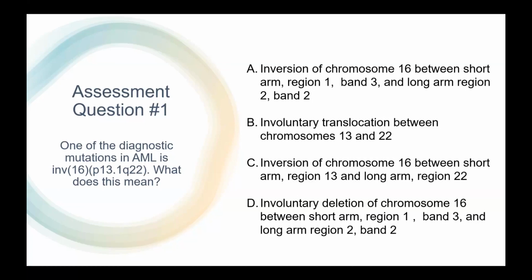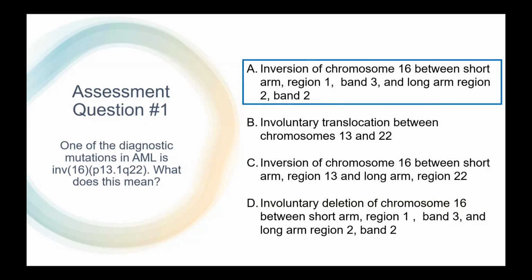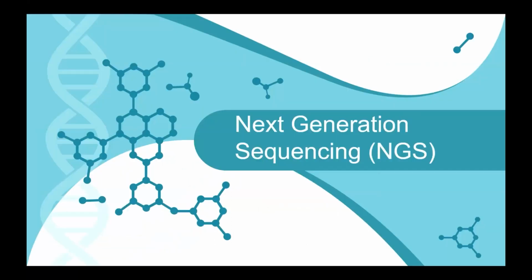All right, so I'm seeing an A in the chat, which is right. So it is an inversion of chromosome 16. So INV is inversion, chromosome 16, between the short arms, that was what P was abbreviated, region 1 band 3, and long arm 2 band 2. The other ones won't be that tricky, I promise.